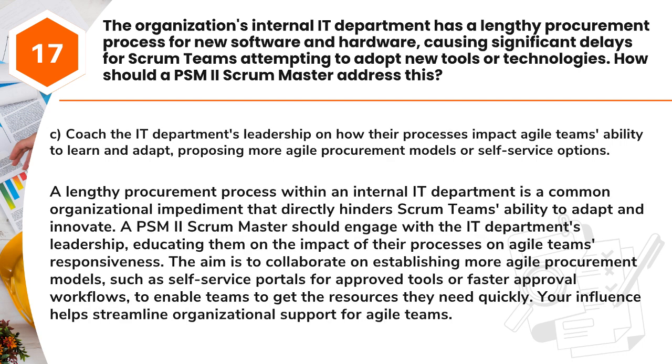Answer. C. Coach the IT department's leadership on how their processes impact Agile teams' ability to learn and adapt, proposing more Agile procurement models or self-service options. A lengthy procurement process within an internal IT department is a common organizational impediment that directly hinders Scrum teams' ability to adapt and innovate. A PSM II Scrum Master should engage with the IT department's leadership, educating them on the impact of their processes on Agile teams' responsiveness.